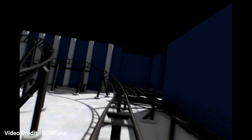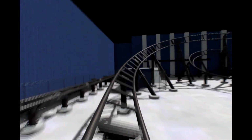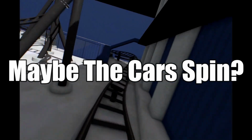Secondly, I think there could be more to the trains than meets the eye. Right now, the trains are rumored to be a motorbike-style Intamin train, which is very likely and has a lot of evidence behind it. But I think it could maybe, just maybe, have one other feature to it. Now, this is super unlikely, and it's a bold prediction, and it's probably not even going to happen. But maybe, just maybe, the cars could also spin.